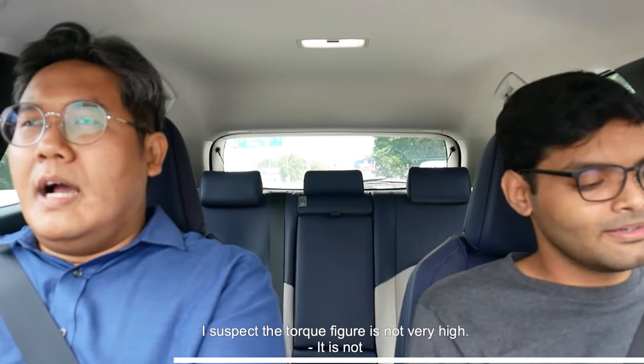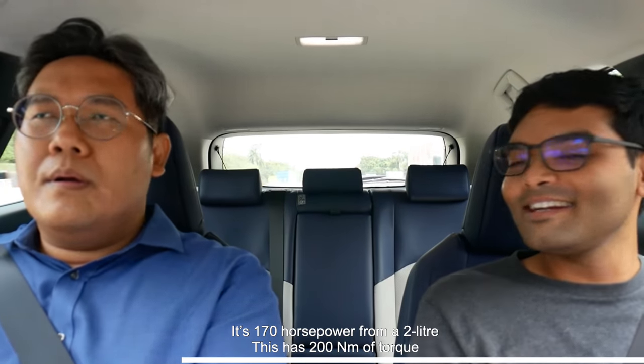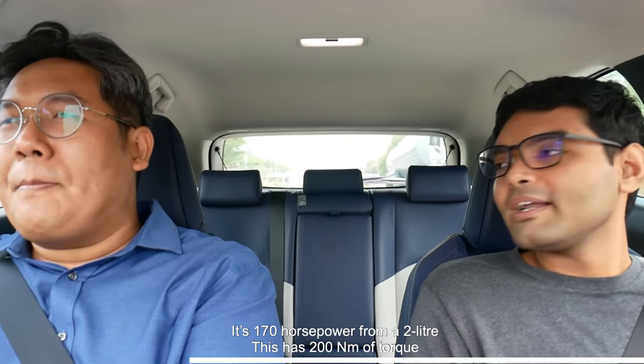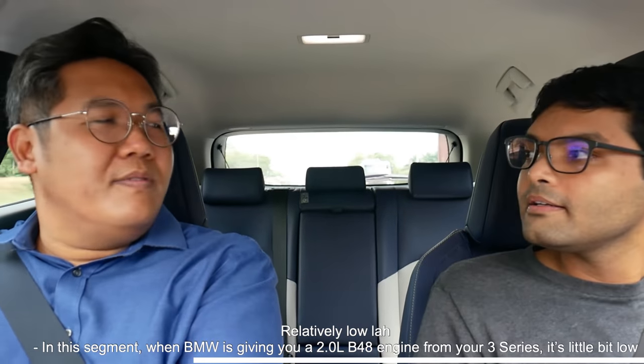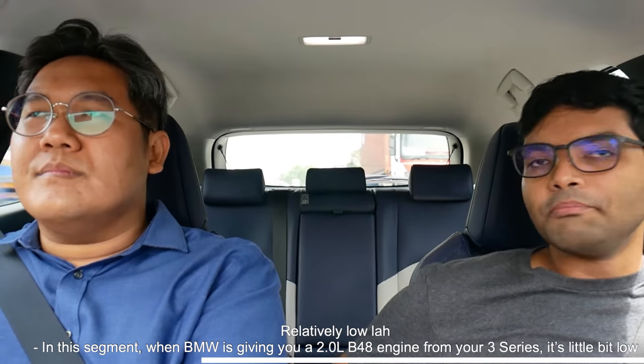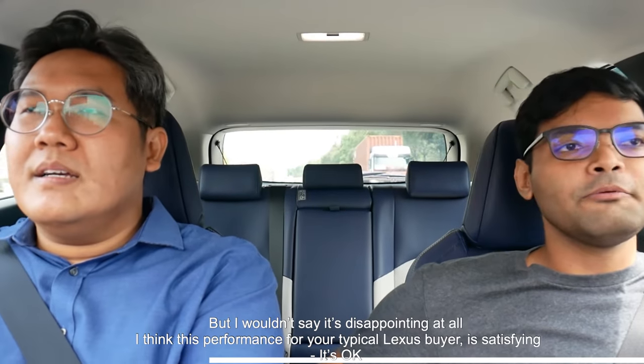Correct. I suspect the torque figure is not very high. It is not. It's 170 horsepower from a 2-liter engine, with 200 newton-meters of torque. Relatively low, lah. In this segment, when BMW is giving you a 2-liter B48 engine in your 3 Series, it's a little bit low, but I wouldn't say it's disappointing at all.